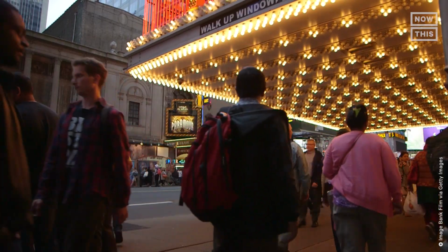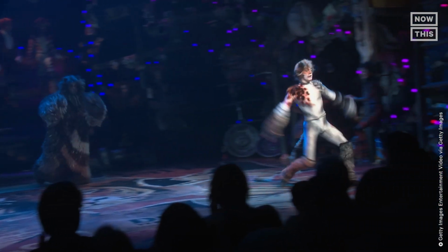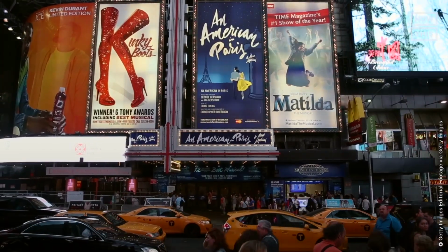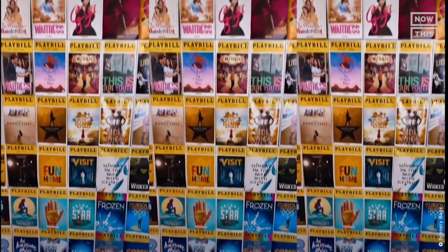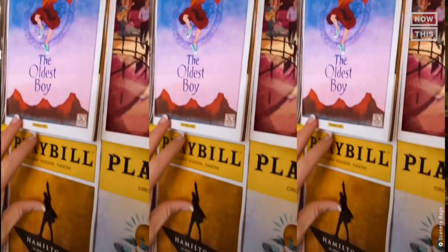Broadway shows dazzle visitors from around the world. The costumes, set designs, and bright lights all attract people who walk past the Great White Way. While these Broadway masterpieces might live in your memory forever, many of them will eventually have their final curtain call.